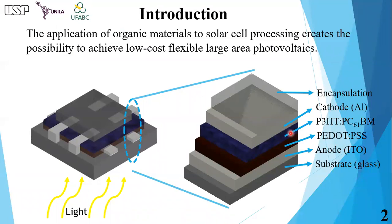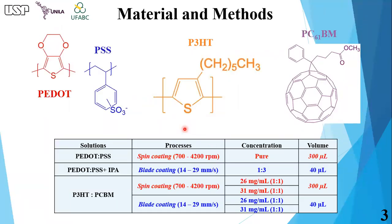The thin films were deposited by two different techniques, spin and blade coating. The layered structure of the manufactured organic solar cells is shown in this image. The PEDOT:PSS solution was deposited via spin coating as received. IPA was added at a volume ratio of 1 to 3 in blade coating deposition. The volume of solution used per sample of 1 square inch was 300 microliters for spin and 14 microliters for blade.